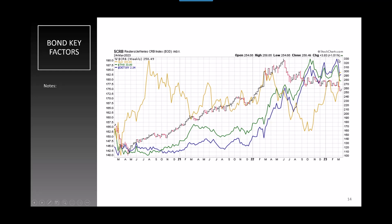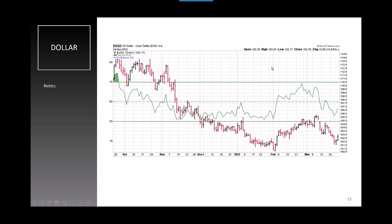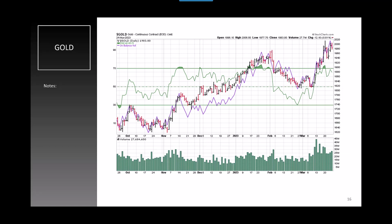Up here, 10-year treasuries in Germany going down. In the background here, CRB going down. But gold is going up. So 2 out of 3 indicators are saying lower interest rates. 1 indicator saying higher. But if interest rates are going lower in the US, that's not bullish for the dollar. So look for the dollar to remain under pressure and to break these lows that we made in February. Big bear this year in the dollar. But that means gold is going to move higher.